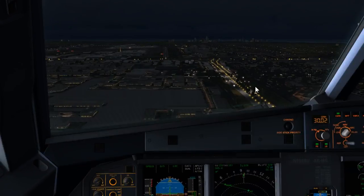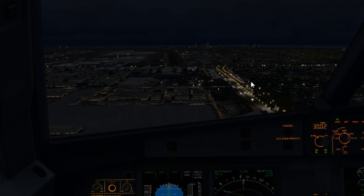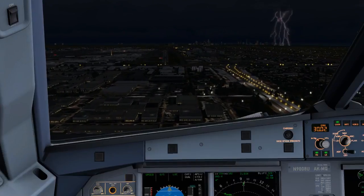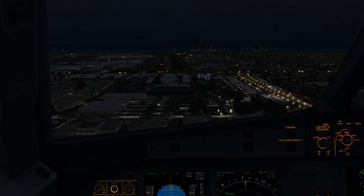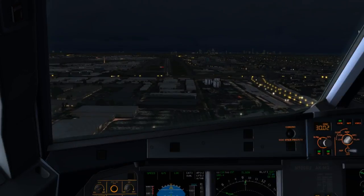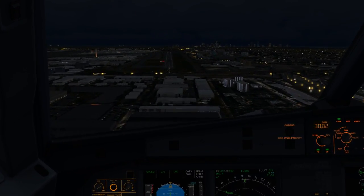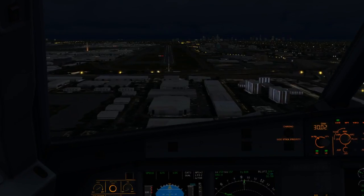Miami Tower, American 815, vacated on Tango 5, terminal. American 815, taxi to the ramp via Tango, cross runway 12 at Tango, contact ground 121.0 on the other side. We'll cross 12 at Tango, contact ground on the other side, American 815. Alright, now that the speed is stabilized, going to put the autobrakes up a little bit. Actually, all the way. 500 feet up, going to turn them off about 200 feet above the runway.